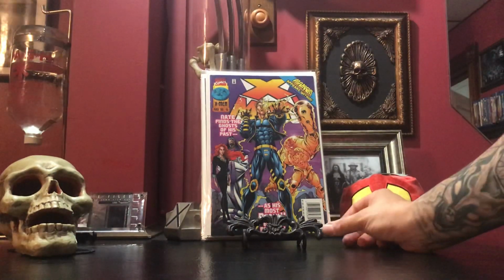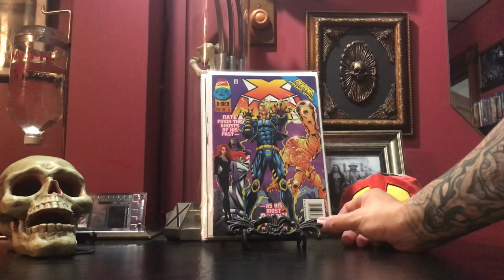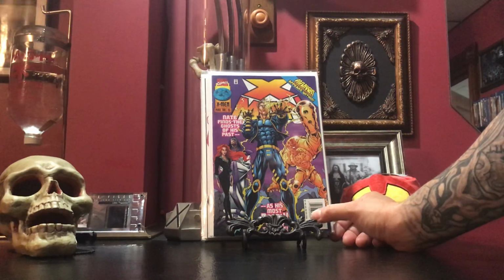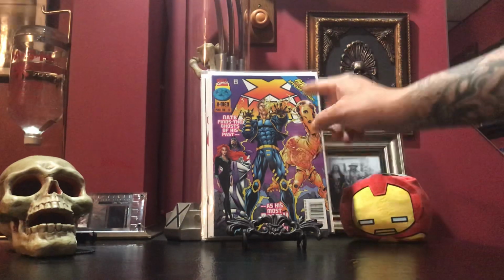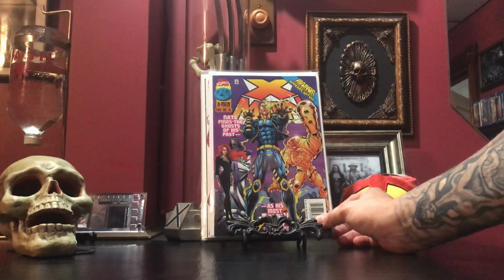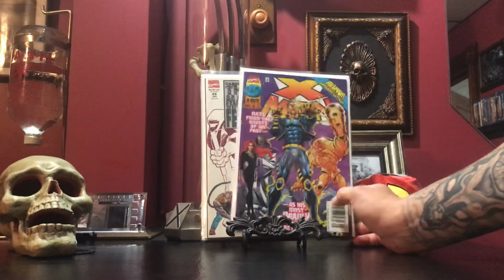Then I also grabbed out of the dollar bin, this isn't in the greatest shape, but this is the first cameo appearance. It's X-Men number 15. First cameo appearance of Onslaught. You can remember this cover, and it says that right there. He appears in the shadow. But I wasn't going to pass that up either.